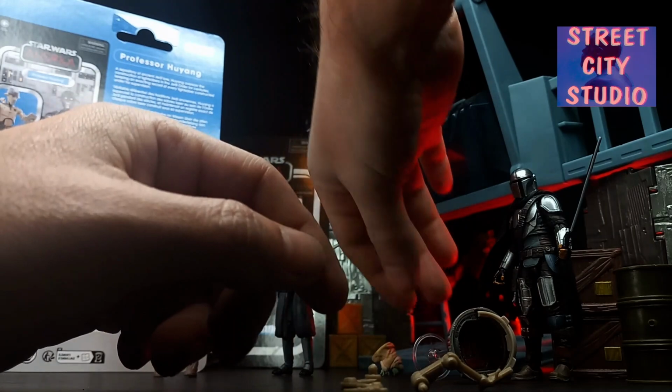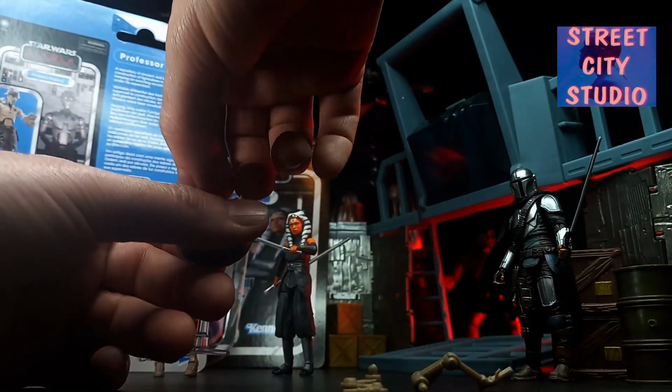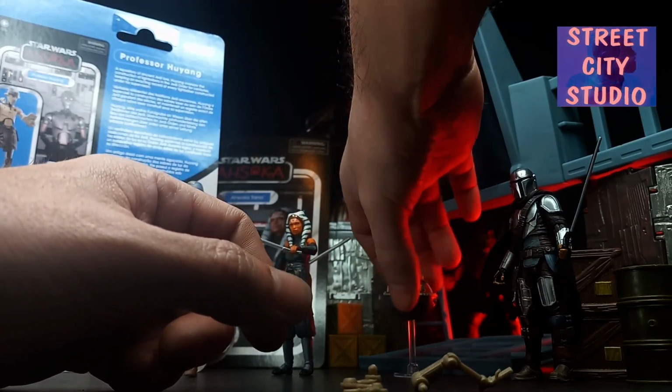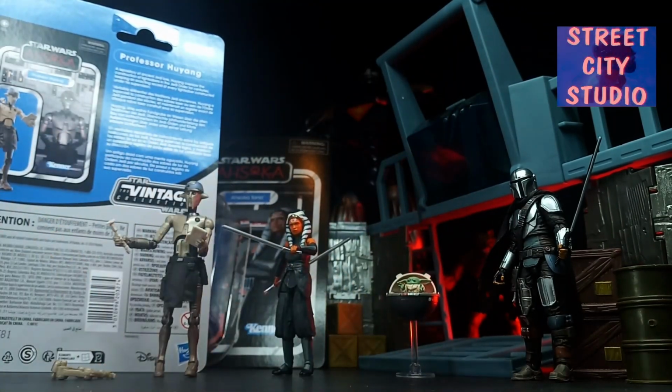Now, there isn't a whole lot of other characters I need from the Ahsoka show. I did like Enoch and his men, so I wouldn't mind picking them up. I think they're out there, right? Or they're coming out if they're not out yet. I did like Enoch, and I like Baylan Skoll. So if they make a Baylan Skoll, I'll probably pick him up. But I know they haven't made one, and I haven't heard of any announcements on him yet. But I don't need all the characters.